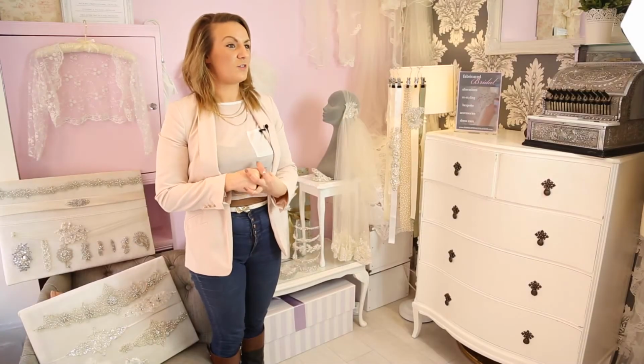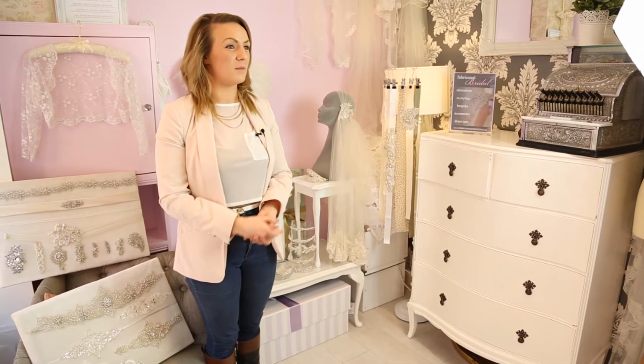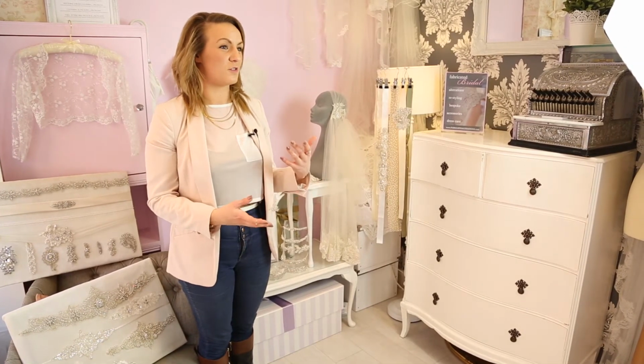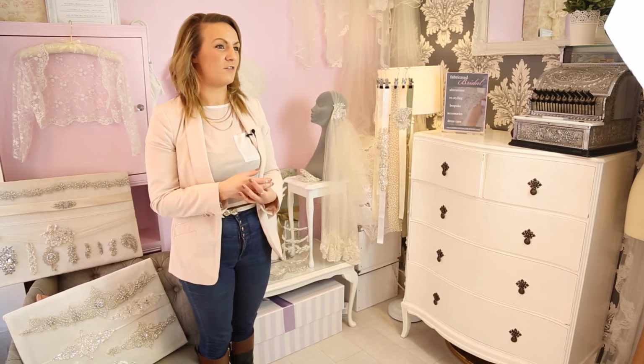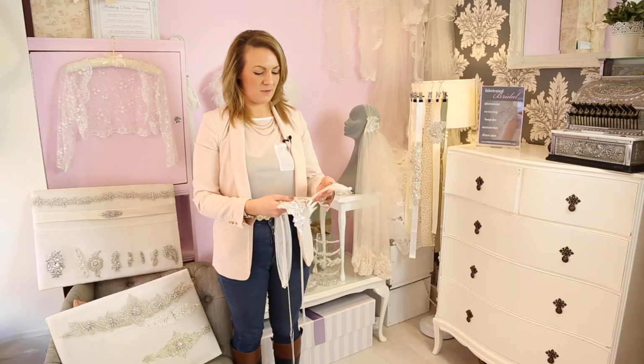So for headpieces, a lot of girls will want to have tiaras, which we do stock, but we can also make lots of different bespoke headpieces. So whether it's something that you want that's beaded, or whether you want a birdcage veil with some feathers on it, really anything headpiece wise we can make. A lot of girls come to us with pictures from Pinterest and things like that they found, and they can't find it in the shops, and we can go through and design unique pieces for the brides.